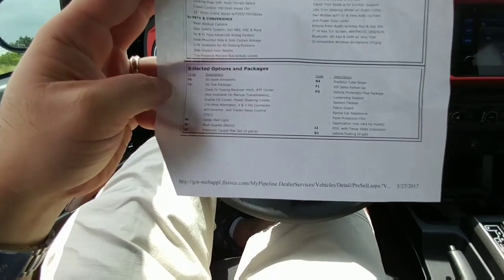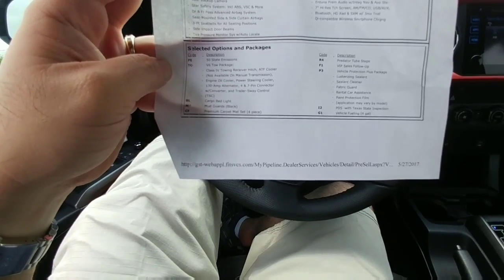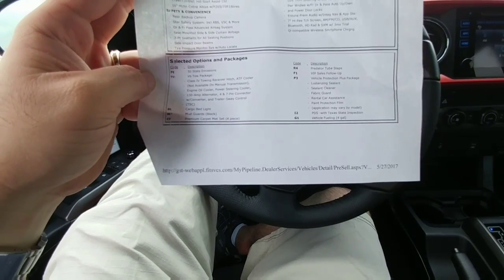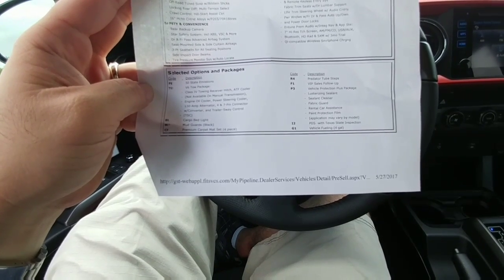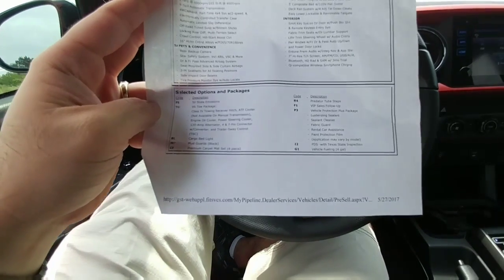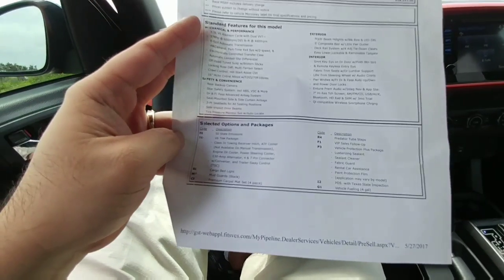Some of the additional options in this particular truck are a tow package, cargo bed light, mud flaps, premium carpet, a Predator tube setup, which is essentially the steps on the side, and it has all of the vehicle paint protection as well as lusterizing seal, sealant cleaner, fabric guard, rental car assistance, paint protection film, all that stuff. And the vehicle fueling is simply if you run out of fuel, they'll come and put 4 gallons of fuel in the truck for you.